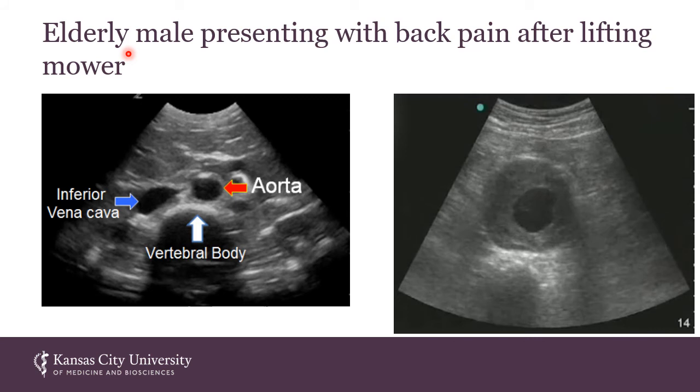He said, I had some back pain while I was loading my mower into the back of my pickup truck. And I'm like, okay, you're 74 years old, you're lifting your mower in your pickup truck, it's probably DJD, or you've strained or sprained something. So I got a plain film of his back, and it certainly showed decreased disc height and some sclerotic changes. And so I'm biting on the degenerative changes and maybe some muscle strain, and he had pain back there.